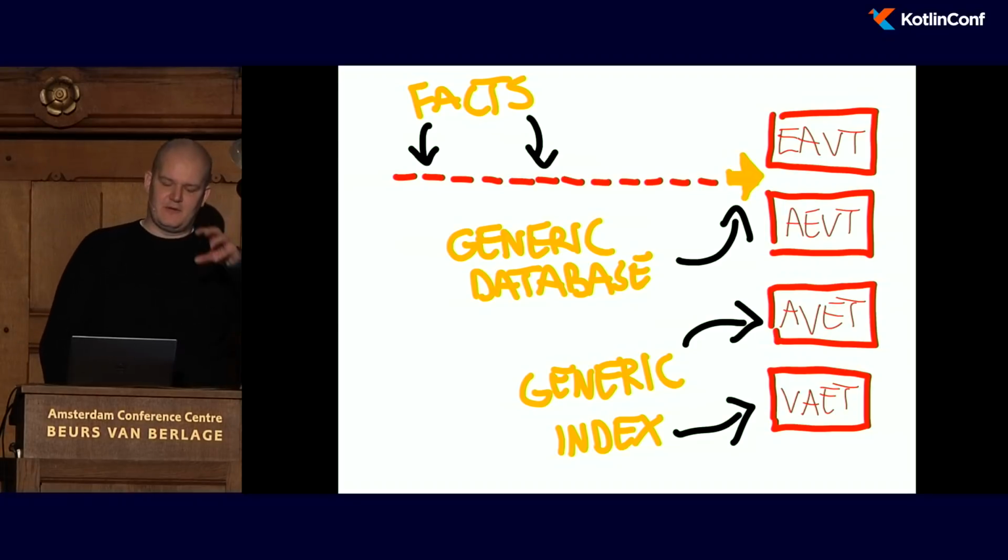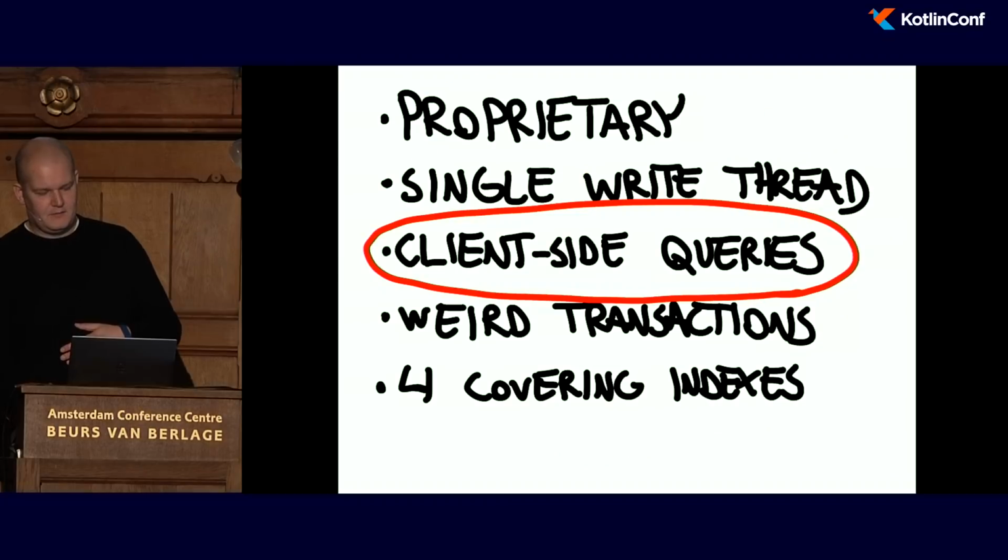So it's similar in that you have a single stream of events, but that's basically where the similarities end. So I want to talk a little bit about these client-side queries now. I think even if you're not convinced, at least you can understand why Datomic has chosen to have a single write thread.